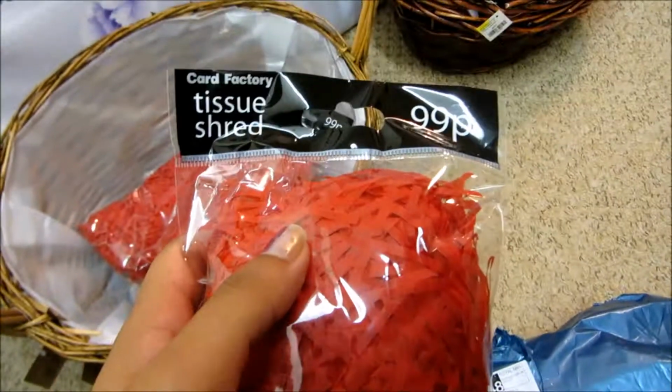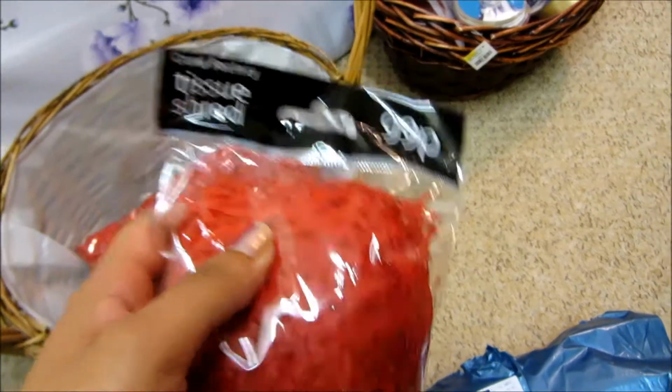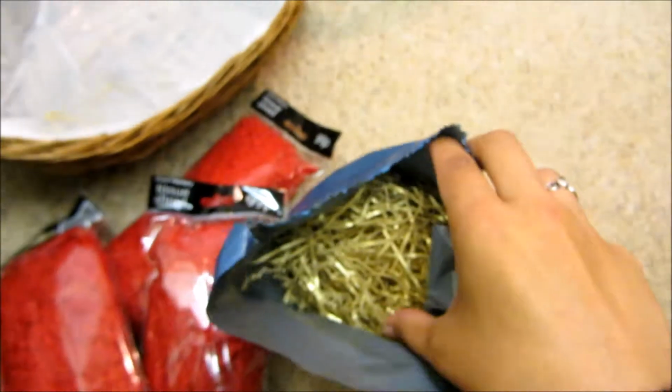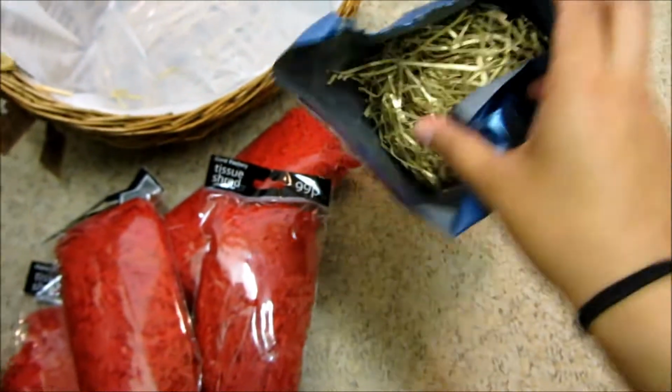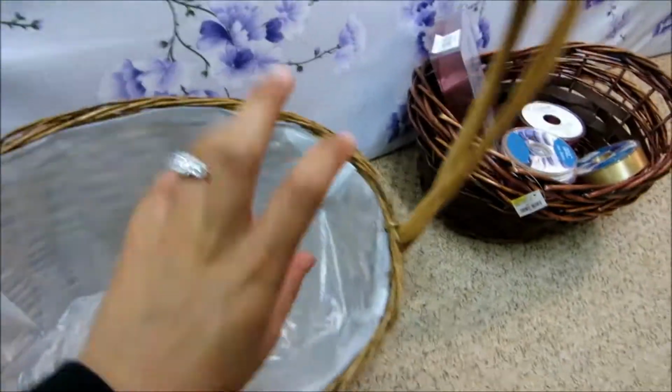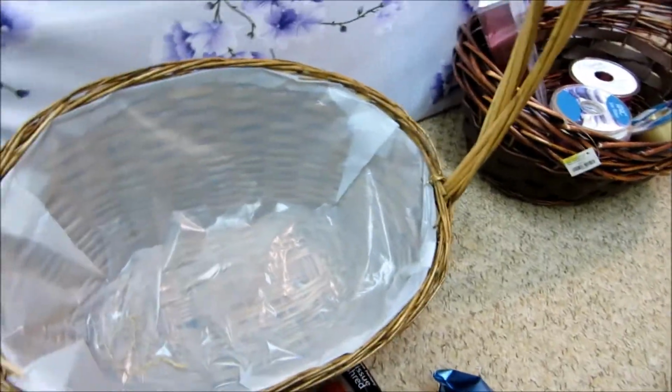So we've got this shredded tissue paper from Card Factory. It was 99p per packet. We've got four red ones, and then I've got this huge bag of gold that I ordered on eBay. So we're going to mix the red and gold together and put it at the bottom of this basket to pad it and then put the stuff on top like chocolates and dry fruit, dry nuts, etc.